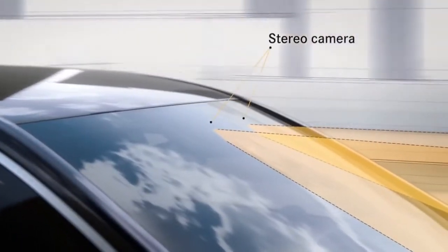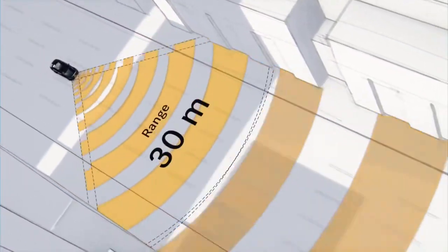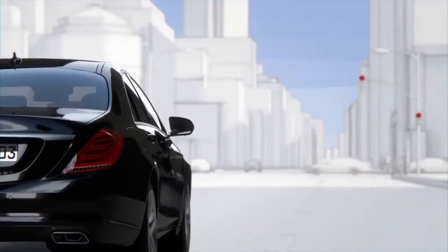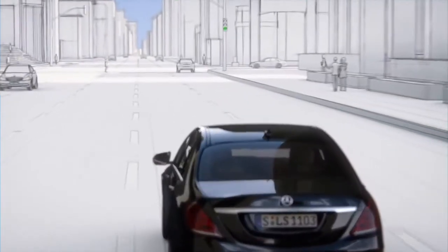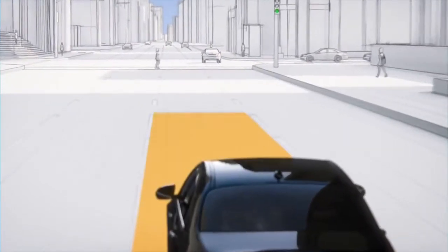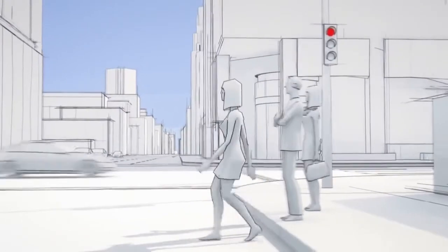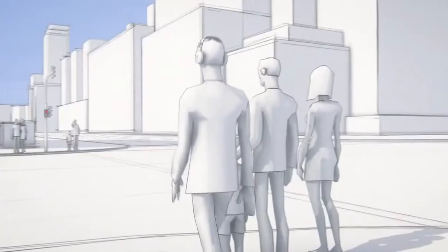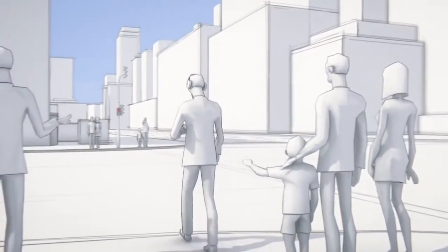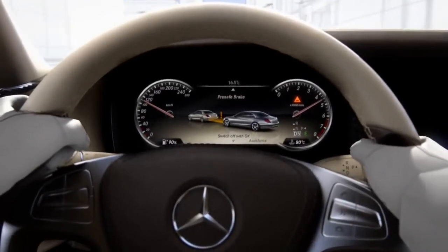A stereo camera and a system of long, medium, and short-range radar monitor the area in front of the vehicle. The information is combined and processed in a control unit to provide early recognition of road users in the lane analyzed. At the same time, these data are used to calculate whether there is a risk of collision. If such a risk is identified, the system can provide visual and audible warnings at first.